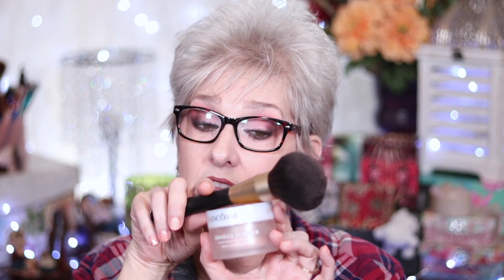This is a sparkly kind of powder that I feel like gives this lit from within, not dewy, but like you're alive. Not only does this particular brush have the right everything, denseness, splay, this brush is perfect for buffing, and I can dedicate this brush to that. So this never changes. It's always this powder with this brush.